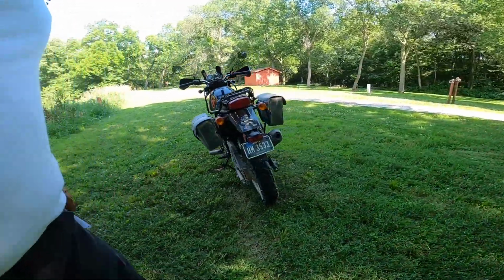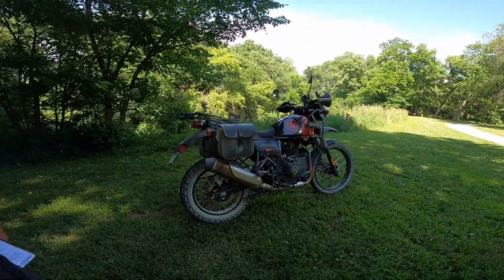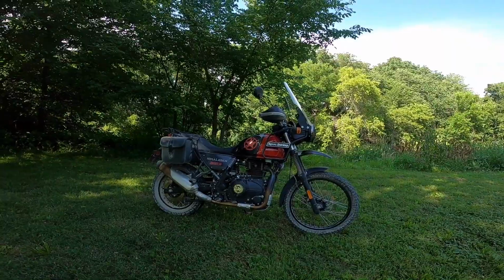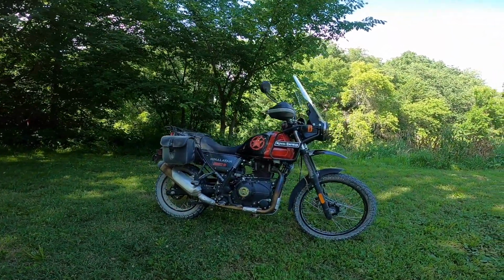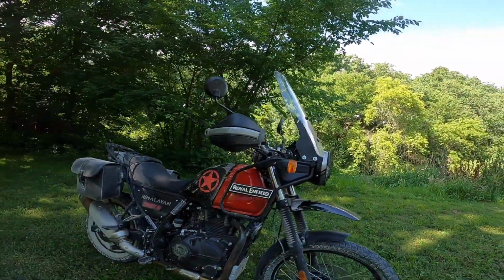I've taken long trips. The longest trip I took on this bike was 370-some miles, I think, in one day, and that was all on pavement. And it wasn't great. I didn't like it. It was comfortable enough, but the bike was slow. I did not have this good fairing on here yet, so I was beaten to death by the wind.